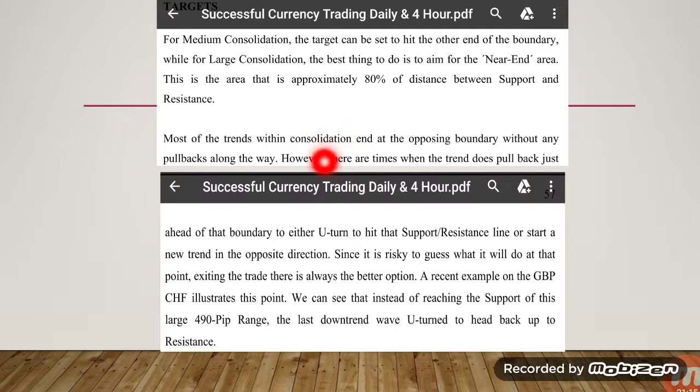So most of the trends that take place within consolidation tend to end at the opposing boundary. But there are times when the market will actually pull back and head towards the other side of the boundary without actually hitting the boundary that we're trading towards. Because we're not able to know when the market is going to do either of these two options, the safest choice is to set our targets to the area just within the boundary, just in case the market pulls back without actually hitting our boundary.